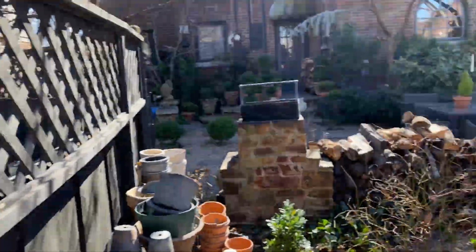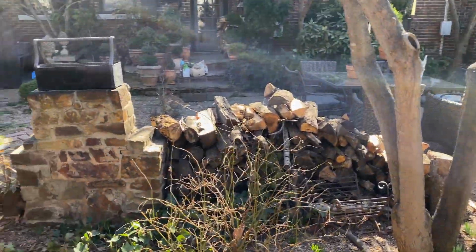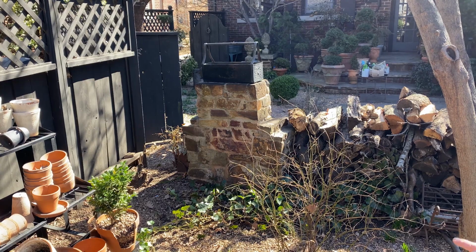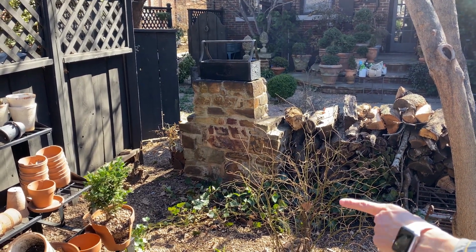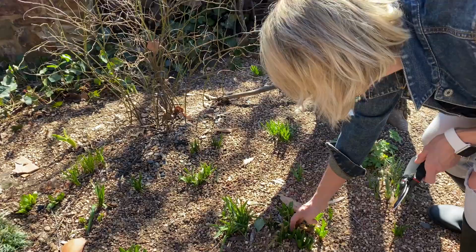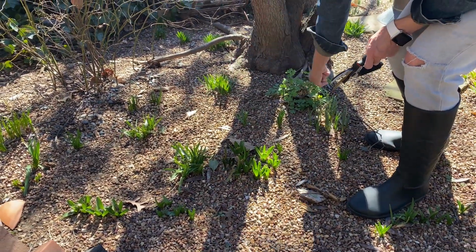But really why I wanted to come over here was to show you, it was up against that little fireplace there. That's where all of my tiny little boxwood I had sheltering in place. I had a bunch of leaves blown on them and they made it through fine. That pot is cracked, so I need to repot it. And then over here I just have all sorts of little hyacinths and things that are coming back up.